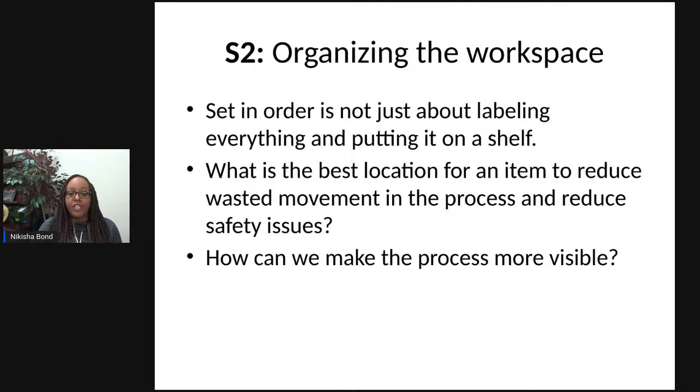So setting an order is not just about labeling everything on the shelf. It's finding out what's the best location for everything. Like for me right now on my desk, I have all of my pens over here because I use them all the time. And then I have stuff like my stapler right here. I use it frequently, but I don't like it on my desk. So I keep it right here in my drawer so I can grab it right away.